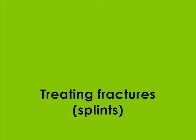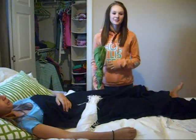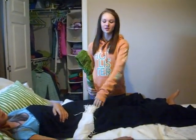Two signs of bone fractures are bruising around the injured area or deformity of the limb. Two others are swelling around the injured area and loss of function in the limb. Fracture, for household items, you could use an umbrella and a scarf.